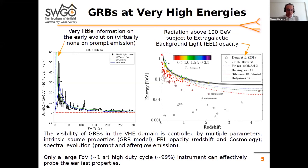Of course, given the very quick evolution with which high energy emission has been observed in gamma ray bursts, we know that very little information is currently available in the earliest phase of the evolution. Only in a few very bright cases do we have a detailed representation of the light curve from the rising stage, while virtually no information exists on the prompt emission. Only a large field of view instrument with a very high duty cycle can monitor the sky in order to probe this domain of the emission.